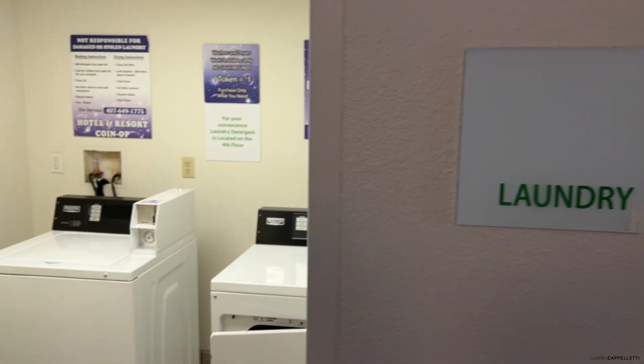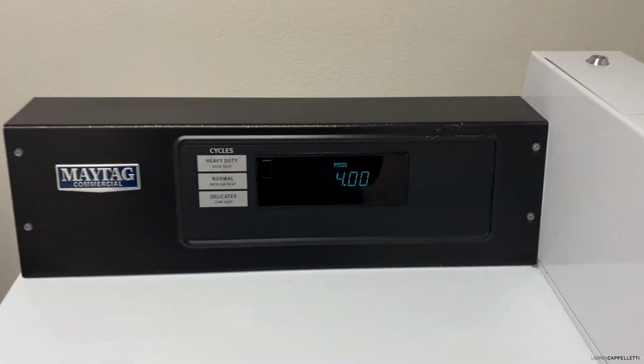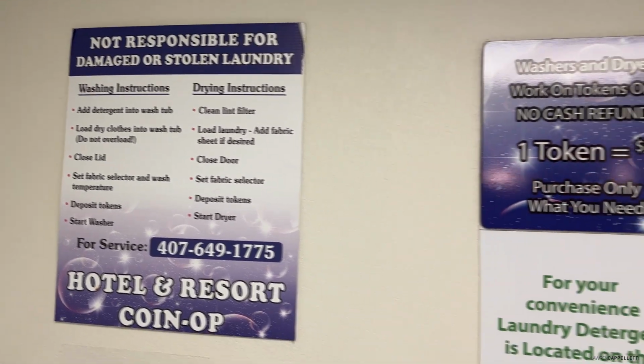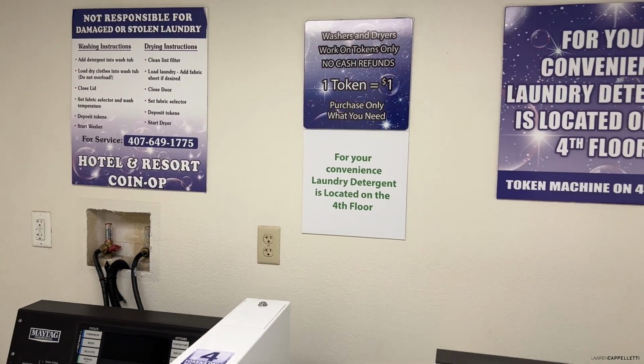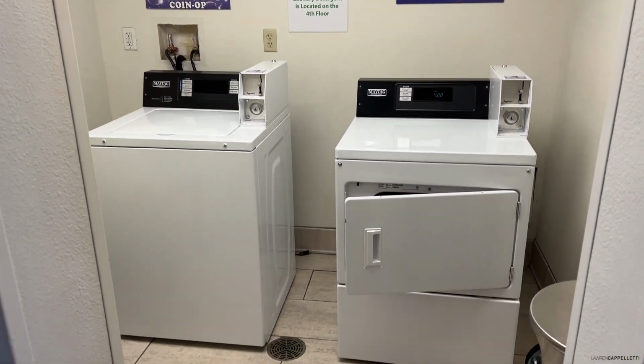When you head back out towards the elevators, there's a small laundry room for you to use. If you didn't bring your own soap, you'll have to grab some from the 4th floor. Question for you guys. When you travel, do you bring laundry soap? Have you tried out those detergent sheets? I was actually thinking of trying them out and I was kind of wondering if they were any good. Anyway, there's the 6th floor laundry area for you if you need it.